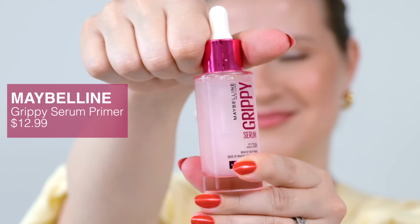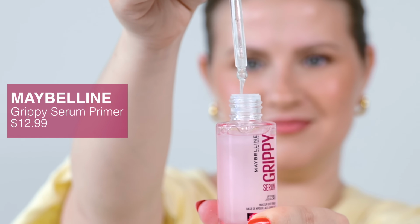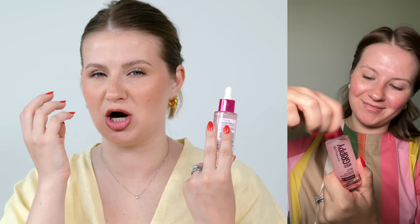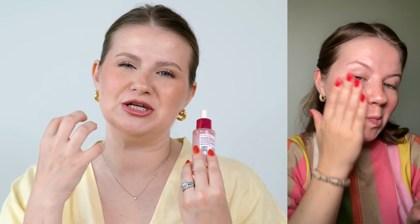Ever since I bought the Maybelline Grippy Serum Primer, I can't stop using it. You need the tiniest amount. I usually skip my forehead, just go on the cheeks, my chin, jaw, nose, around the nose, etc. It has a nice grip, but it's not going to feel tight and sticky and just uncomfortable throughout the day, but the makeup will grip in the perfect way.